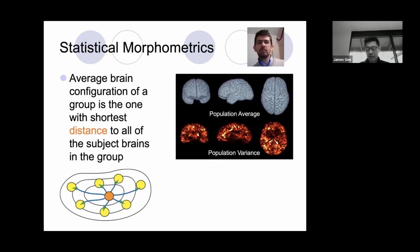For instance, to calculate the average brain configuration of a group of individuals, as shown here in work that was carried out with a former mentee, Yanel Lebrucker. We're able to compute principal components, other statistical measures, and so on. This is really at the cutting edge of computational anatomy and is a really very active area of research as well as application development.